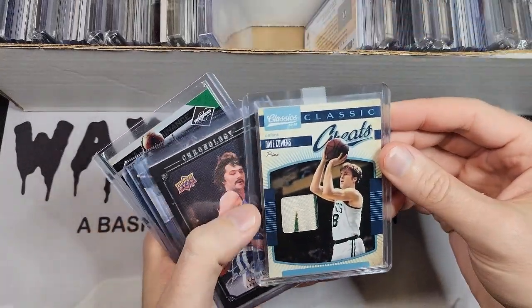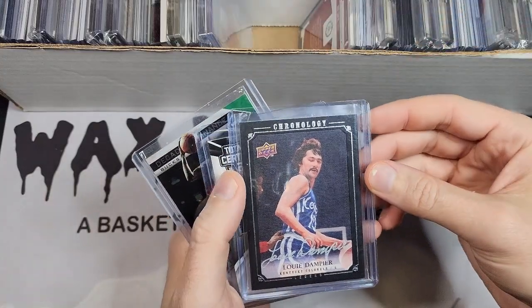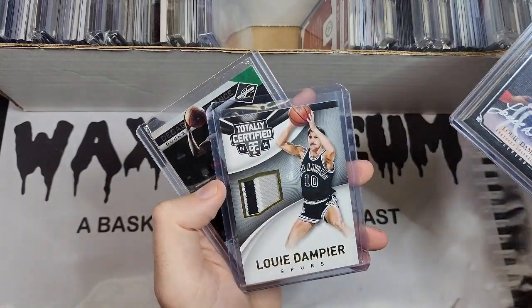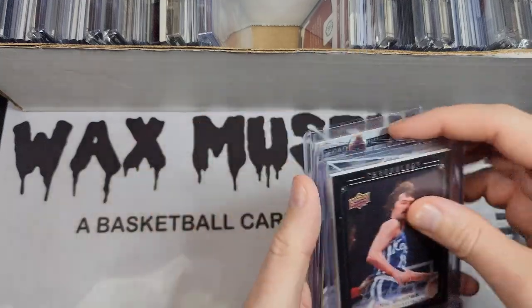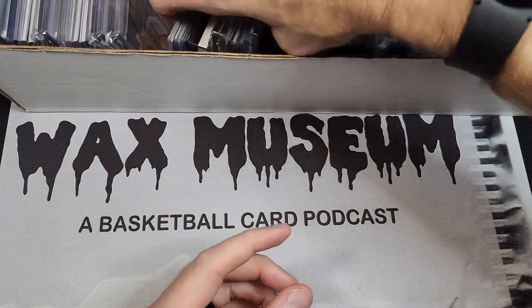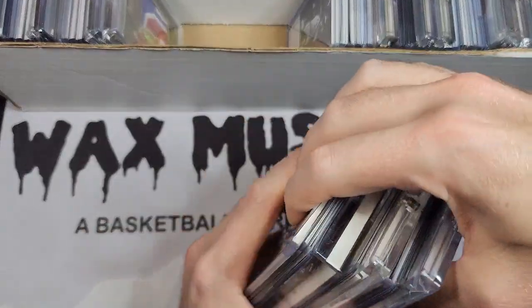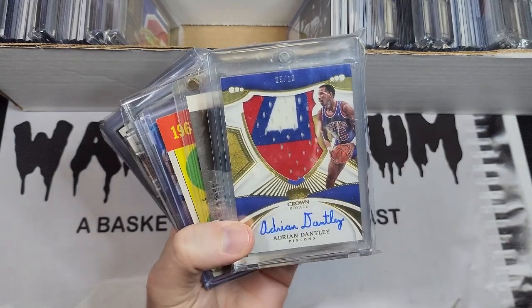All right, we've got a Dave Cowens nameplate patch here. We've got a Louis Dampier chronology auto, Louis Dampier Spurs trim patch. Got a Bob Dandridge on-card auto. This row's a little bit bigger than the other one, so it'll take a little bit longer. I hope you don't mind. I hope you like seeing this stuff.